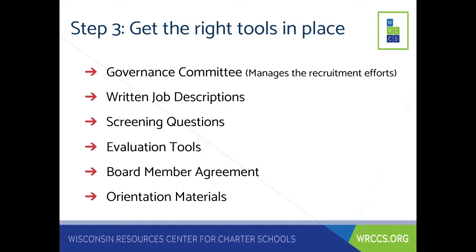So for example, if we are looking for somebody, maybe we've got a board made up of only millennials, and so we want someone who's got a little bit more life experience on the board and who also is an accountant, ideally with school finance experience.